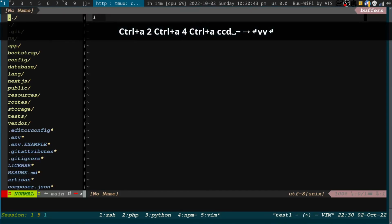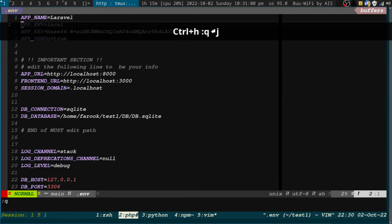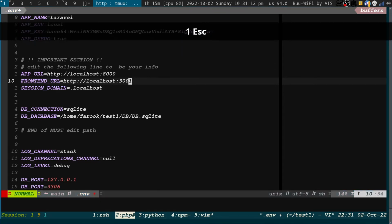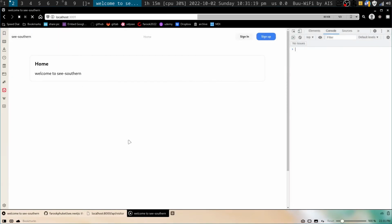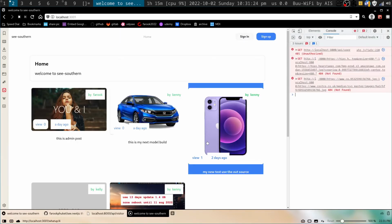So back in your code editor, you find the .env file. Let's have a look here. You have the front end set to port 3000. You have to change it to 3001. Let's see if it's working now. So you see that it's working right now.